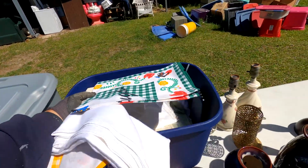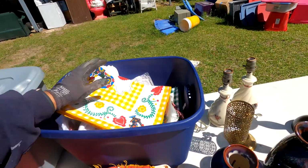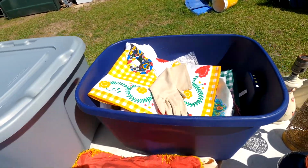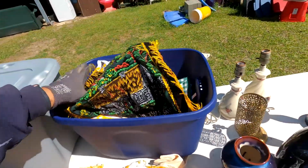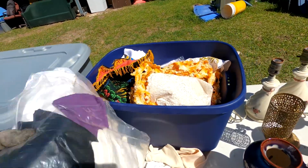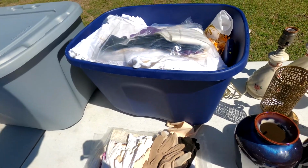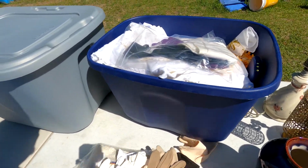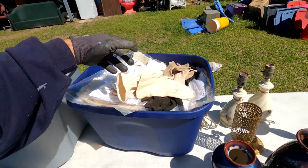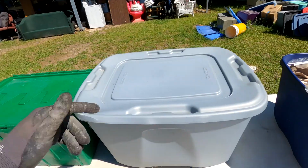So let me put some of these away since I've got the wind trying to take my stuff away. And until the wife comes out and she can start to do another sort on these things, I will probably edit putting all this stuff back in here out of the video, because that's not very entertaining, I'm sure. So, we've got that.